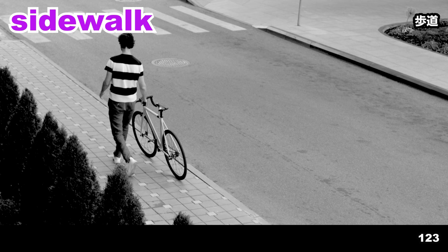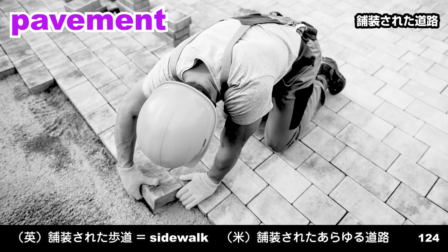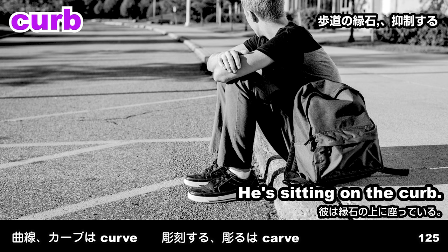Sidewalk. A man is walking along the sidewalk. Pavement. The man is kneeling on pavement. Curb. He's sitting on the curb.